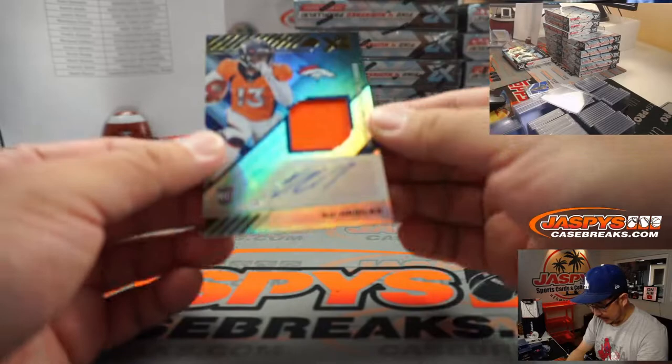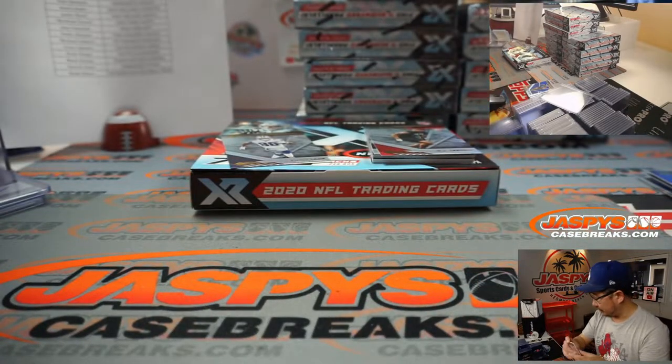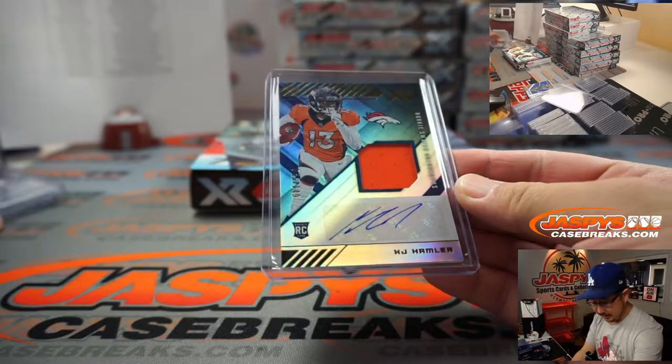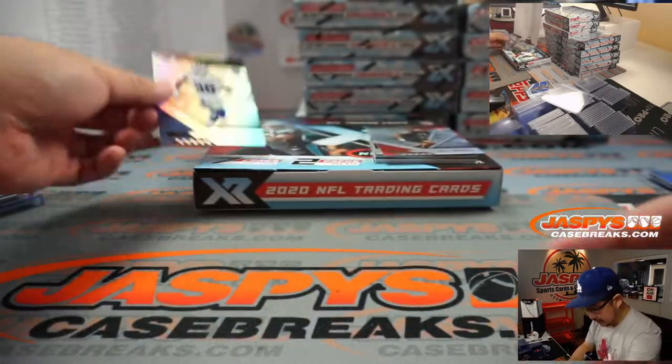All right, we got another KJ Hamler to 149. Broncos, Christopher. Got a plain white swatch this time. Now you got an orange swatch this time. There's CD Lamb.